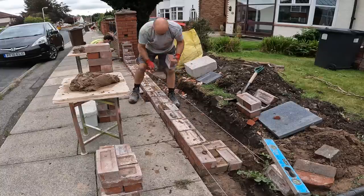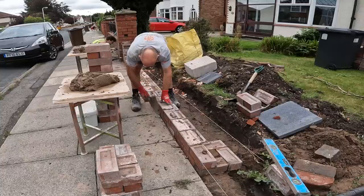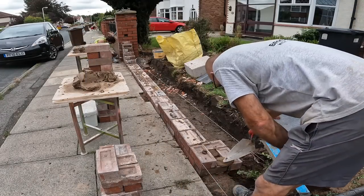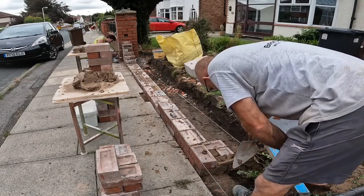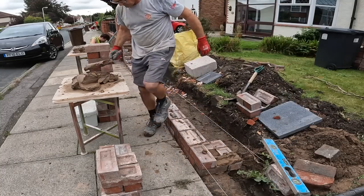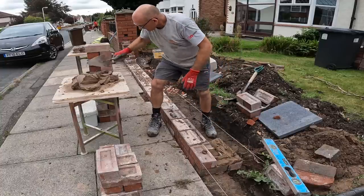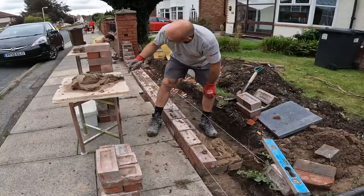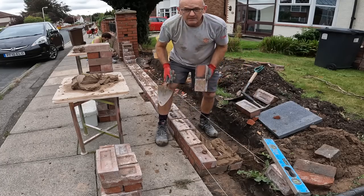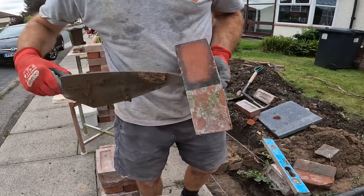Get the bed right out, they go down quite easy because of the frogs. That's good. Ropey brick there, obviously come out of a pillar, so it's going back in the pillar. So that brick goes inside the pillar, that bit sticks out.